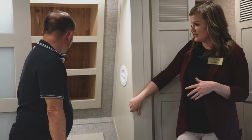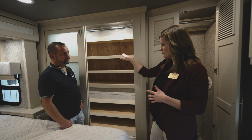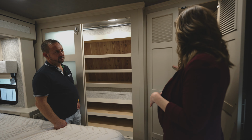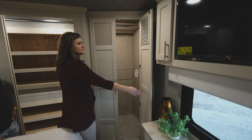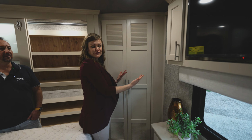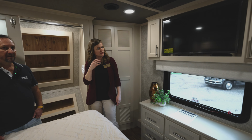And this is storage. So in your closet you've got a nice amount of hanging storage, shoe storage below, shelving up above. In this compact floor plan, we can even accomplish a stackable washer dryer here in the closet. And then storage wherever we can: overhead storage and storage below in the dresser.